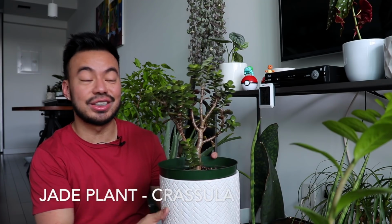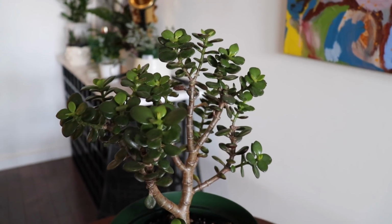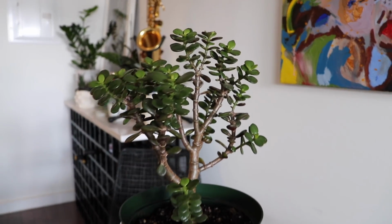So coming in at number 2, it is the jade plant. So this is obviously a succulent, so they do prefer to be more on the bright light side, but they can still do well in low light and even in a north facing window, because my barber has one. He's got a huge one, and his store is facing the north side, and he even has it further back, and it's thriving really well. But I've had this guy for almost 3 years as well.